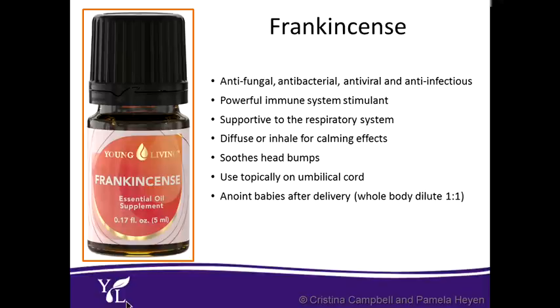Our next single oil is frankincense. Frankincense is antifungal, antibacterial, antiviral, and anti-infectious. It is a very powerful immune stimulant. It's very supportive to the respiratory system as well. You can diffuse it or inhale it for a calming effect.